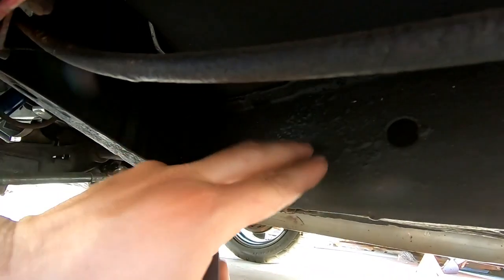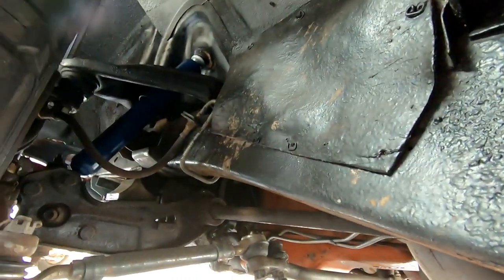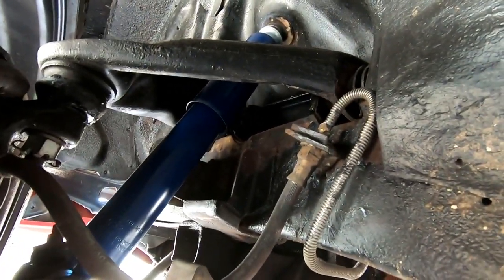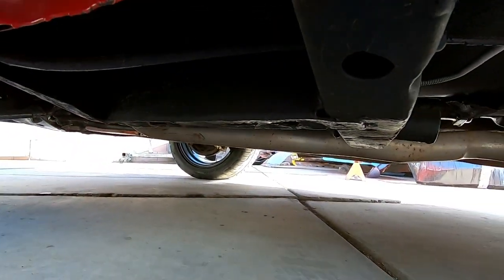You want to look at the frame rails too. This is all good. You want to look for the ears. The flange on the frame rail is still there, top and bottom. You see there's a little flange there that overlaps the torsion support. That's all good. Like I mentioned earlier, there's no holes in the frame rail up there. Usually you'll see it by the brake line. So the front end of this car checks out okay.